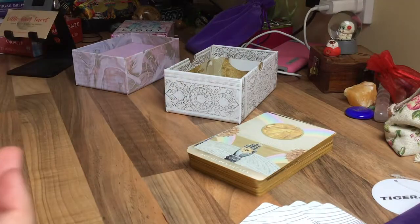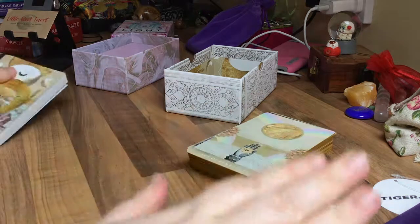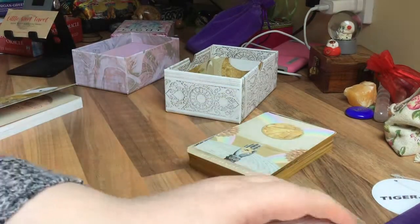The other ones were kind of self-explanatory. That was just kind of like a bit of a spiel. So that's an interesting set of extra cards. They're really interesting.